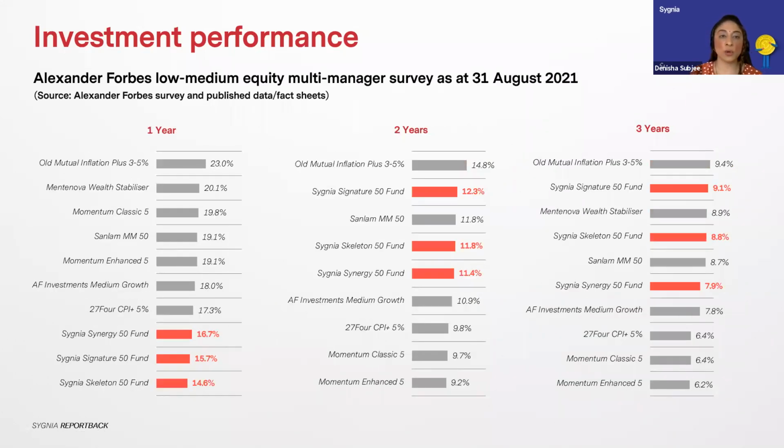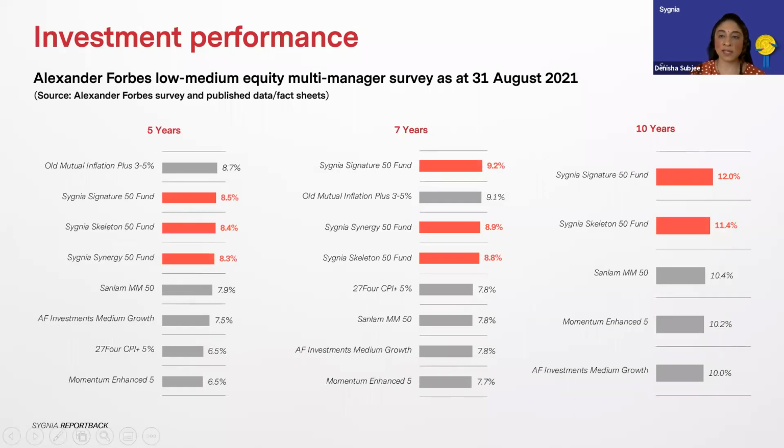Now looking at the low medium equity range of the survey, this is where the Synergy 50, Signature 50, and Skeleton 50 funds feature. Strong double-digit returns coming through to the end of August, and then over the 1 year period, over 2 years and 3 years, still outperforming most peers. Over 5, 7 and 10 years, once again maintaining those first, third, and second place positions.